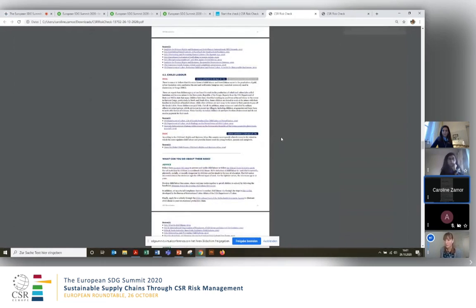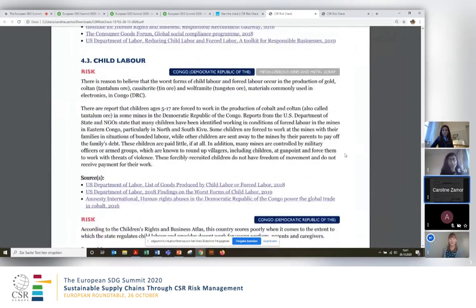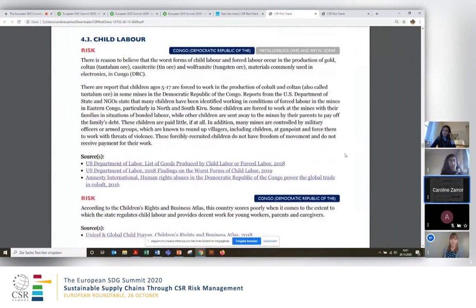We have one question. What are the databases of this tool? That's a good question. We do our research ourselves. We base these risks upon online sources that are available for all of you. And we use, for example, Amnesty International, but other NGOs who do research in a specific area and for a specific sector in a specific country, but also news articles.